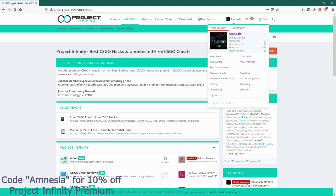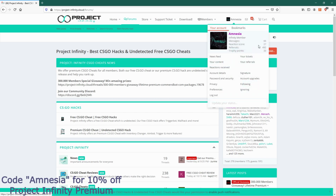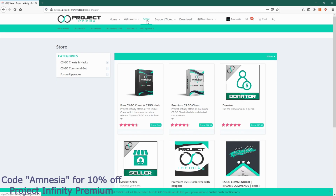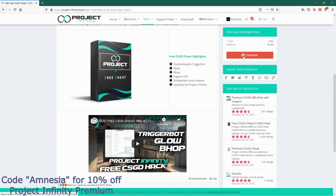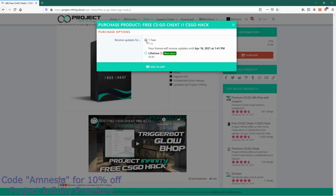I already did that. Obviously I own an account on the website, so I will just demonstrate everything on my account. After you create an account and log in, which is pretty important because otherwise you can't use the cheat, you have to click on store, then choose the free CSGO cheat. If you're not logged in, you won't have the red purchase button right here. Click it, and don't worry, you don't have to purchase it. Then just click 1 year, it says free, and it will say when your license will expire.